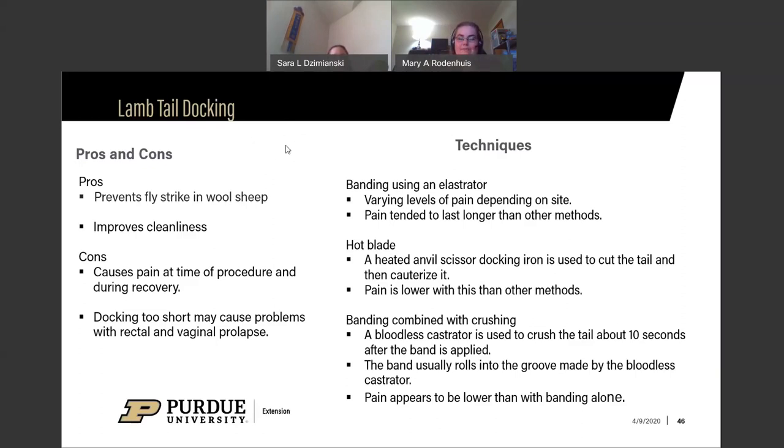However, this is probably the one that's most commonly used throughout the industry. A hot blade can be used to cut through the tail and cauterize all those blood vessels. Again, the pain is a little bit less and it's more immediate, because it's immediately cauterizing, and then it's gone. You don't have that prolonged period of waiting for the tail to fall off. But that one can get a little more tricky. You want to make sure you're right in the exact spot, and have a little more experience with that.